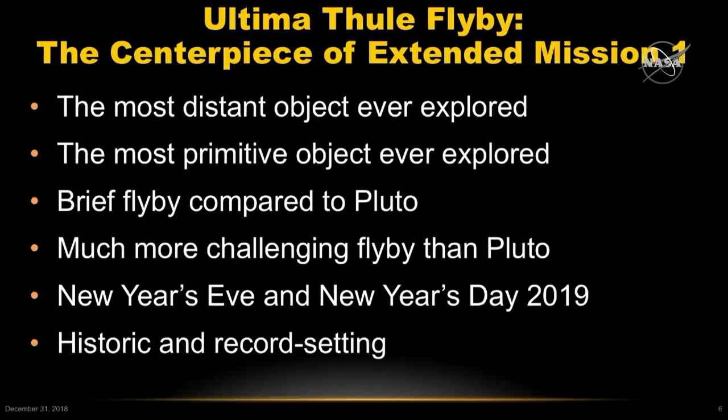The lead up to Pluto was more than 10 weeks long. We were only able to resolve Ultima for the first time from about 1 million miles away yesterday in an image that John Spencer will be showing you. This is also a much more challenging flyby than the flyby of Pluto, and it's taking place at an auspicious time on New Year's Eve and New Year's Day 2019.